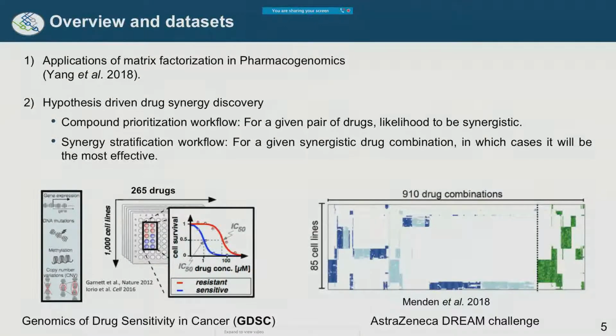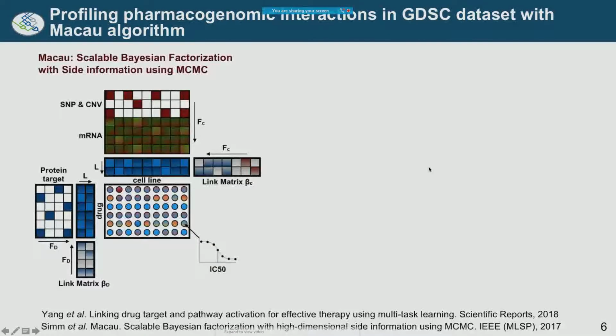And what we did differently in this project is that we use matrix factorization to predict drug response. Here we have the matrix of drug response, IC50, the inhibition of 50% of the cells. In the rows we have the drugs, in the columns the cell lines. The matrix is factored into two latent matrices, and in case we have side information about the cell line side, for instance gene expression data or mutation data, we can add it, and we also sample a link matrix to factorize this. And same for the drug: if we have descriptors of the drug, for instance protein targets or chemical structure, we can also factorize this to add this information.